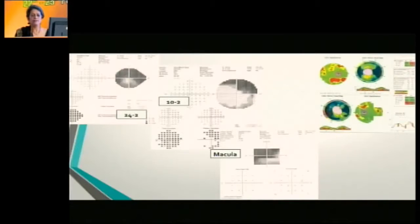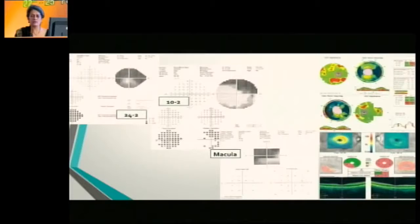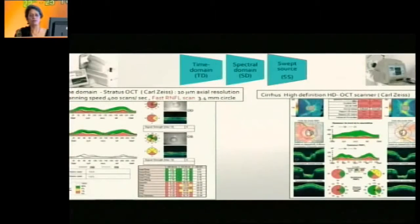So in these scenarios, when 24-2, 10-2 and macula are there, it's not going to help. If we have imaging tools like this to tell us whether there is progression, that will be wonderful. And we do have these tools available now, thanks to OCT.